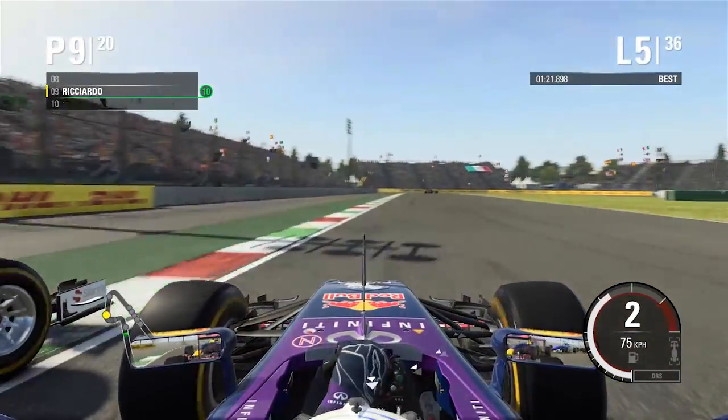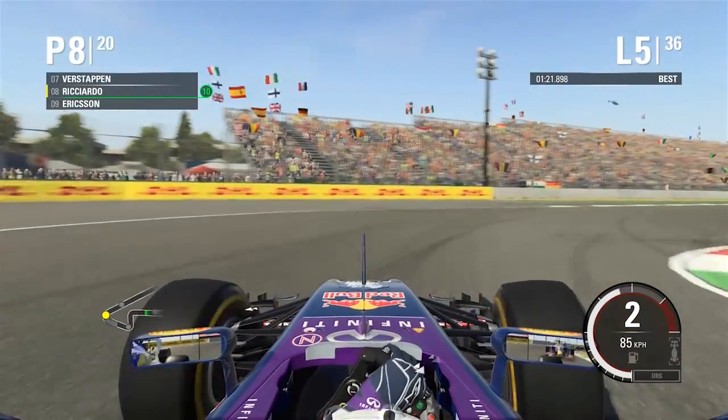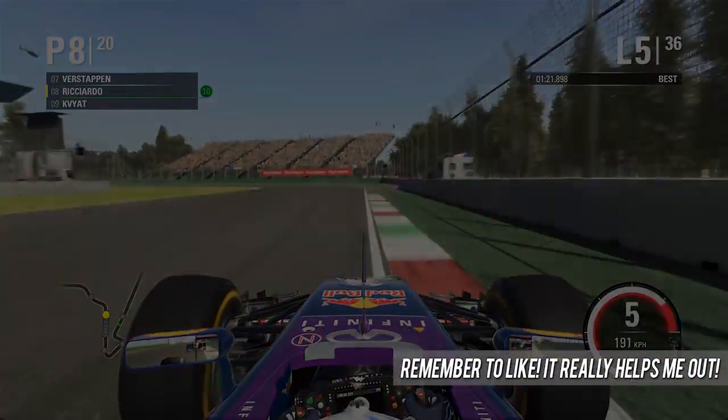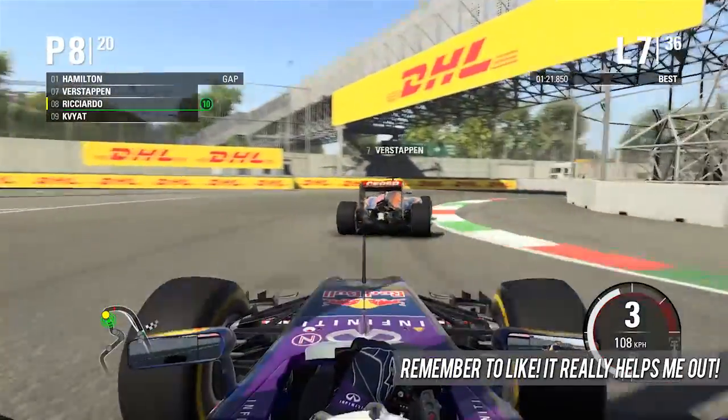Ericsson defends quite nicely, and he's actually still on our outside here, so some really good racing between the two of us, but eventually Ericsson has to give way, and I take the inside line, and that is the job done and dusted, and we're up at P8, so already into the points on lap 5. Some really good overtaking there, like I said, not wasting any time with any sort of battling and making the moves very efficiently.